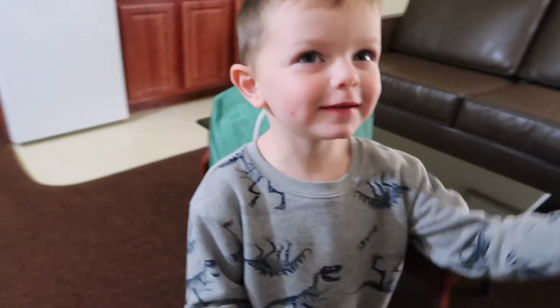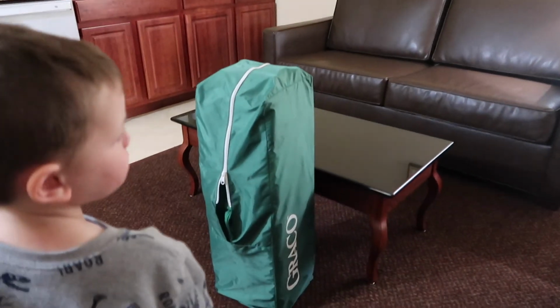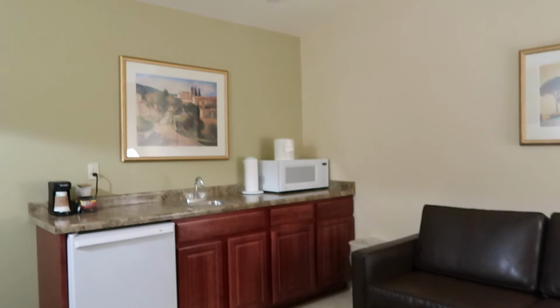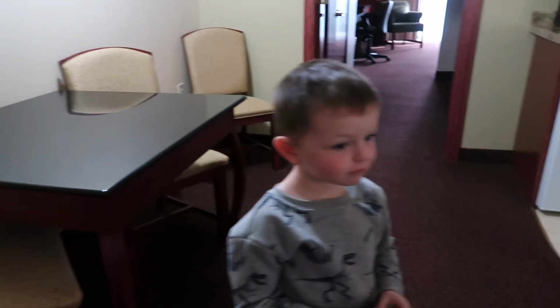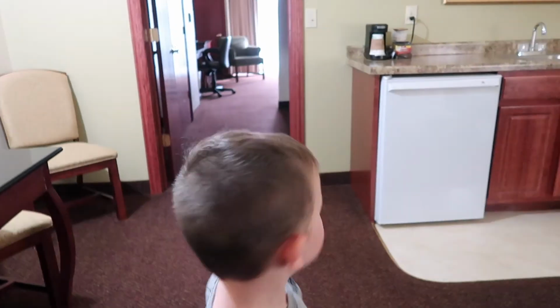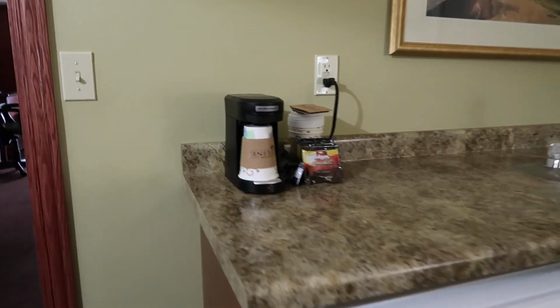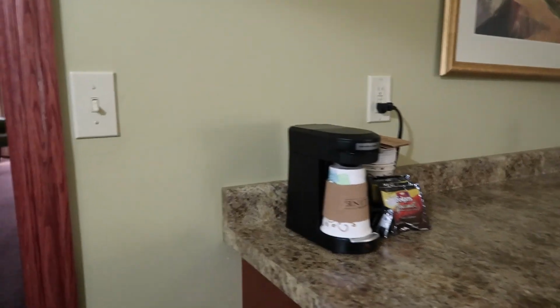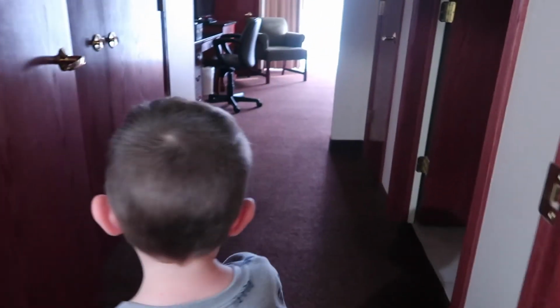Is this a TV, Mom? Yeah. They have a pack and play in here for us for Beatrice. Yep, we can eat breakfast there. Does that sound good? Okay, let's go check out the bed. Oh, look, a coffee maker. Mommy's happy about that. It's so small, Mommy. Yeah, it's a tiny coffee maker.